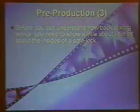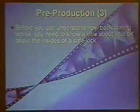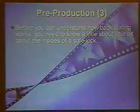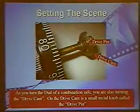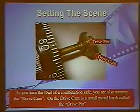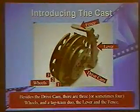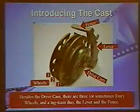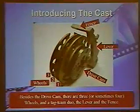Before you understand back dialing and how it works, you need to know a little bit about the inside of a safe's lock. This is kind of the abbreviated version, so I hope you can follow along. First of all, you get a dial. Attached to the dial through a shaft is something called a drive cam. And on the drive cam, there's a drive pin. Besides all that, there's also 3 or sometimes 4 wheels and a little metal device, kind of a tag team duo called a lever and the fence.